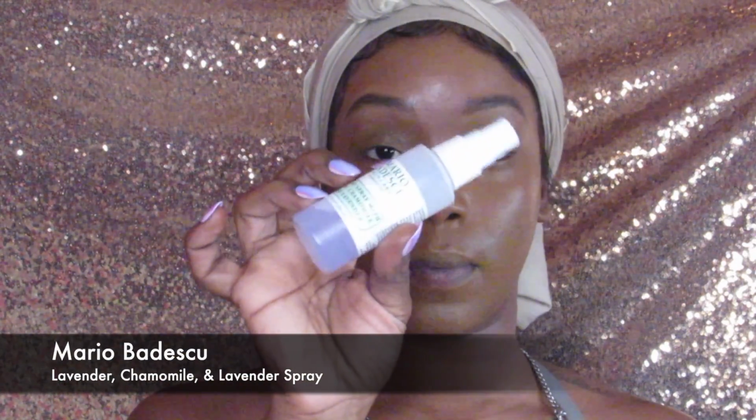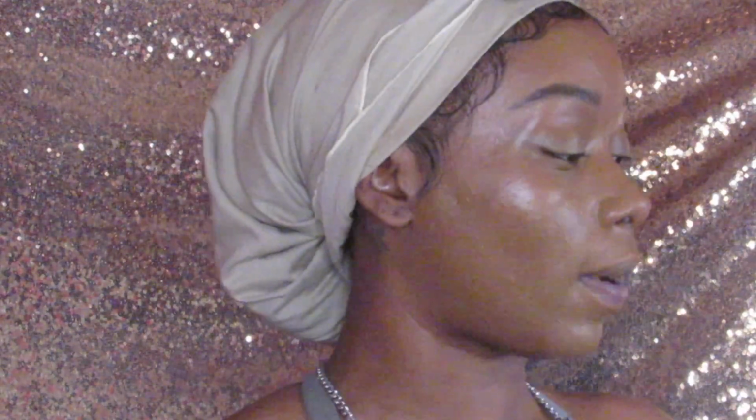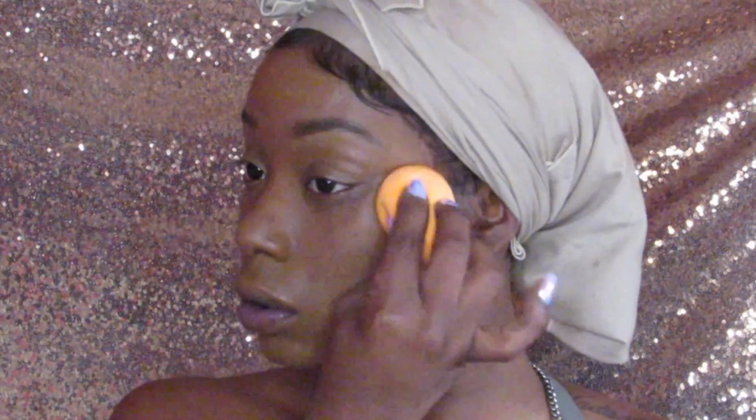Alright, so I'm going to take a clean sponge. This is my Real Techniques sponge, and I'm going to spray my face with this chamomile and lavender water. Spray all on my face, give me a little refresher. Now, as y'all know, blending is important.